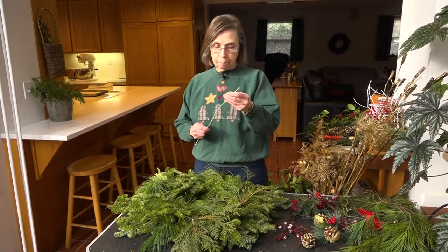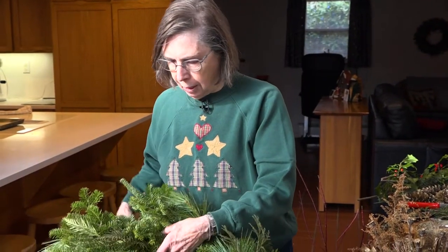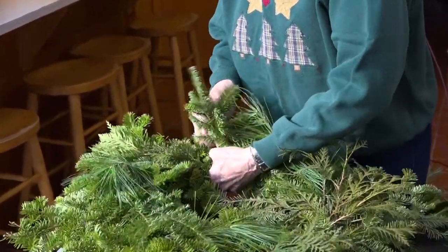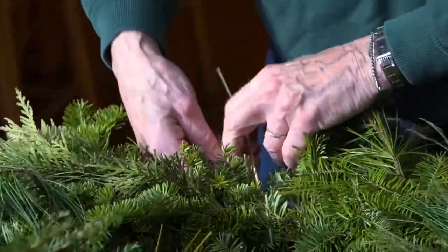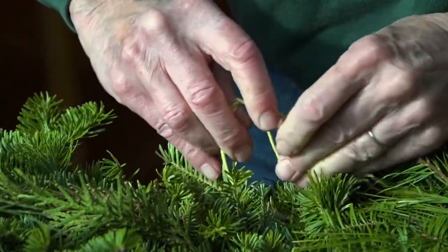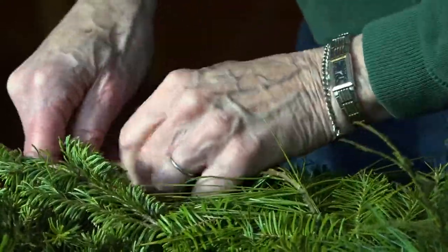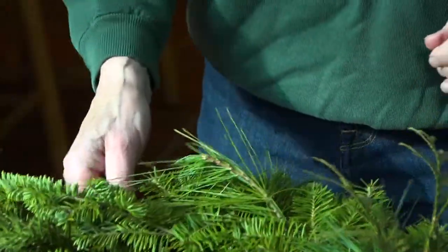Now I'm going to give it a good hanger. A lot of times a wreath will come with just a little wire that usually holds the price tag, and it's not much of a hanger. But you determine where you want the top to be, and then I'm using a covered wire, which is a little stronger. I'm going to twist that around the wreath and then make a nice holder by twisting it together at the top. So that will be my top. You can put some greens over it, but it still remains the top. And you can work from there.